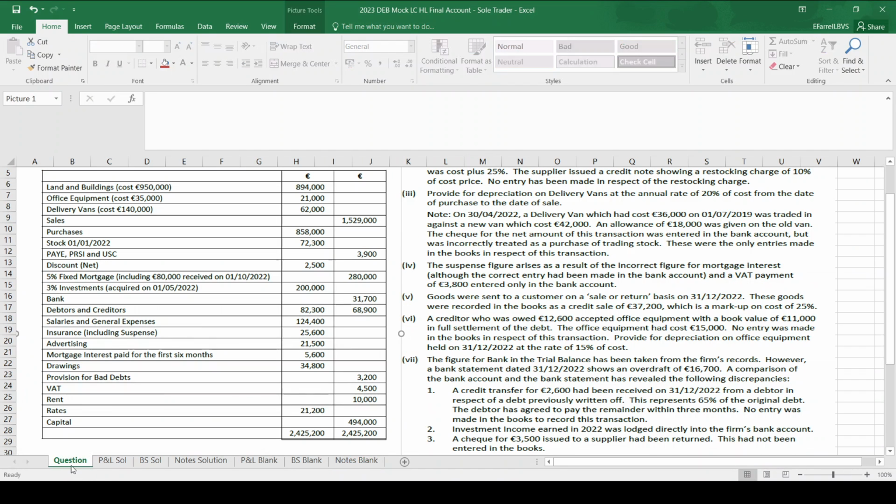And again, what account is suspense in here? Suspense is in the insurance account. It won't always be insurance. Sometimes it might say salaries and general expenses, including suspense. Sometimes advertising, including suspense. So you just have to be careful what account suspense is included in. The very occasional odd time, it might be an account of itself, but not usually.